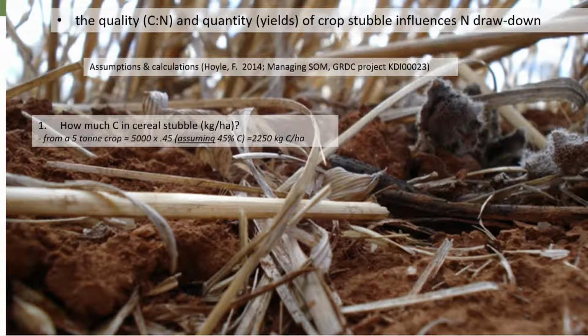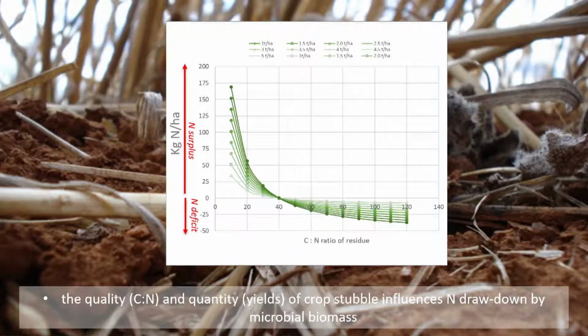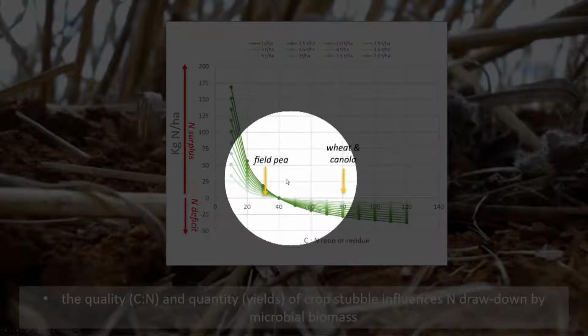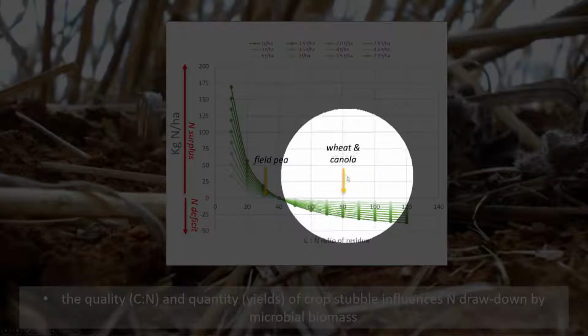Because there are different C to N ratios, the higher the ratio, the more carbon and the less nitrogen, and you will see more tie-up of nitrogen. The lower the carbon to nitrogen ratio, the more nitrogen there is, so there's less demand for growth and less nitrogen tie-up. With a few rules that were originally created by Fran Hoyle and Dan Murphy, and a few assumptions, you can model this and show the effect of increasing C to N ratios. Down one end you've got, say, field pea, which has a fairly low ratio of 32 to 1, and wheat has a ratio of 80 to 1.